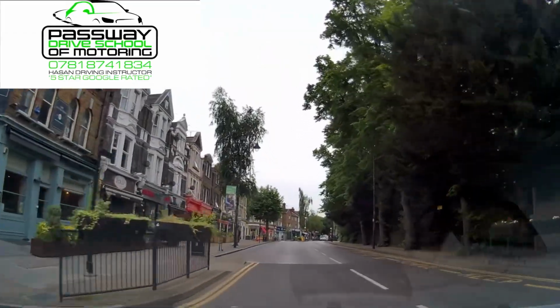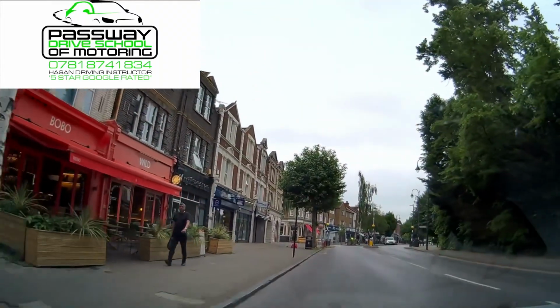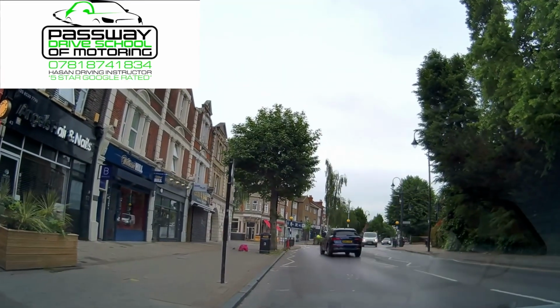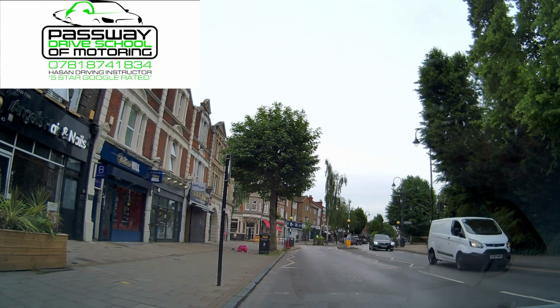The examiner then instructed my pupil to pull up on the left in a safe place. So here was a safe place. Now guys, do make sure that whenever you pull up on the left, identify a safe, convenient and legal place. So obviously ahead of us, you can see the zigzag lines, which is an illegal place to pull up within.